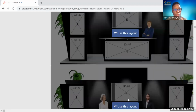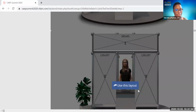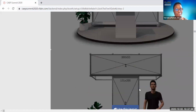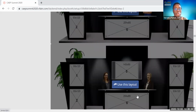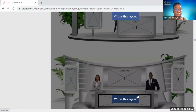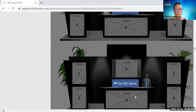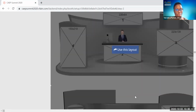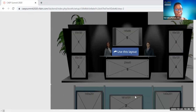The people who are in this booth stay, so definitely choose a person that represents your organization. Just scrolling through, like I said, there are a ton of options. I invite you to look at all of them, and I am going to choose one so that we can move on with the process. Which one am I going to choose?